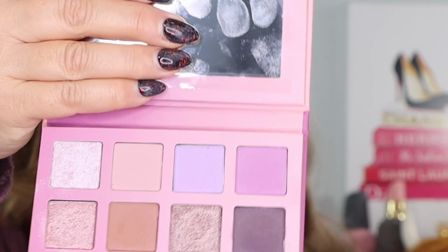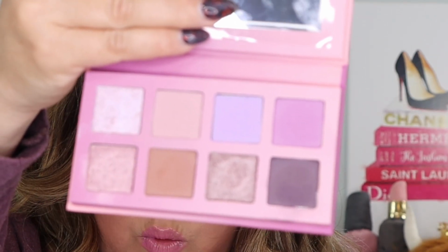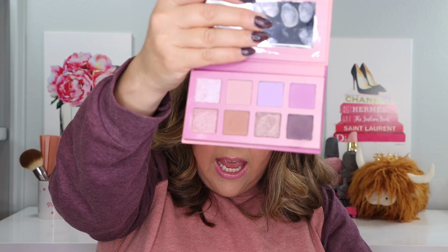This is, as I told you, the lavender one. All Lawless Beauty is named the such and such one, the beach one. This is the lavender one. This is 8 matte and shimmer shades in neutral lavender, and it retails in the US for $27. Annie Lawless, the creator of Lawless Beauty, says that this kind of a lilac-y lavender shade is her happy color, and that is why she created these.